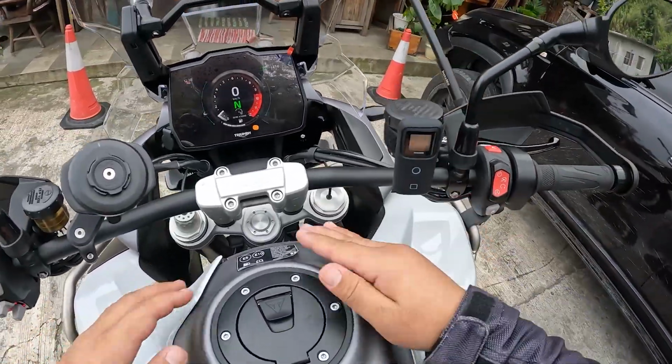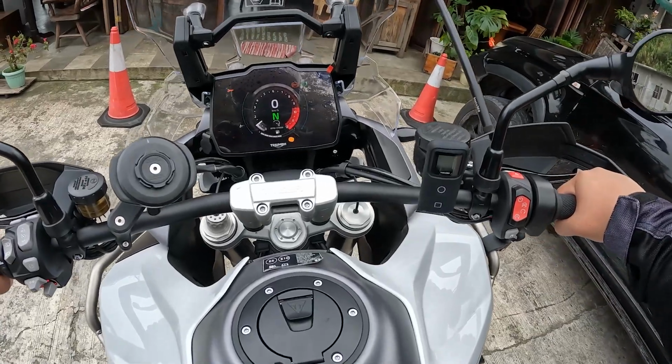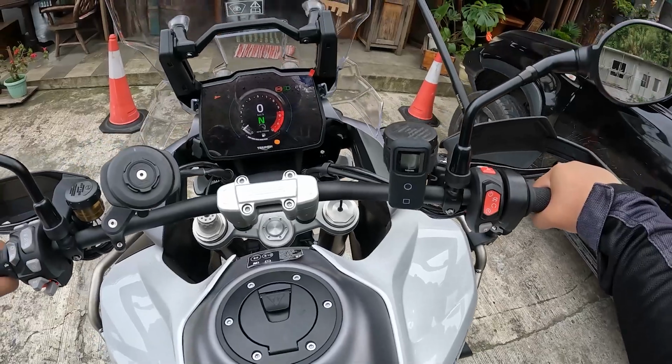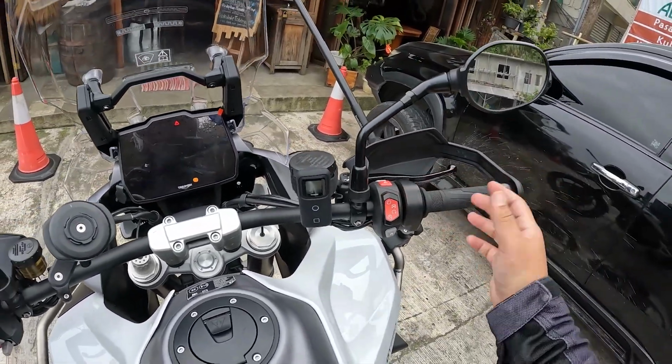The bar, it's nice and wide. It gives you that commanding stance that you need, or that you'd want in an adventure bike such as this. Turn it off first. So that's how you turn it off.